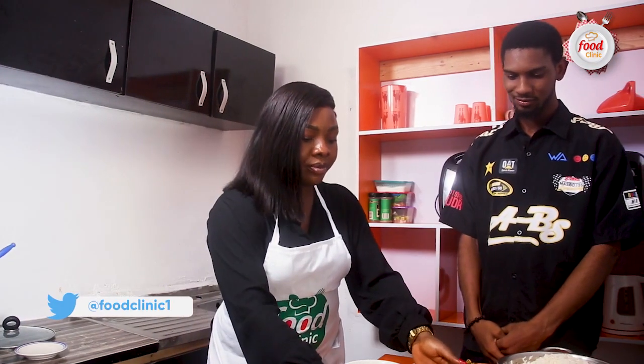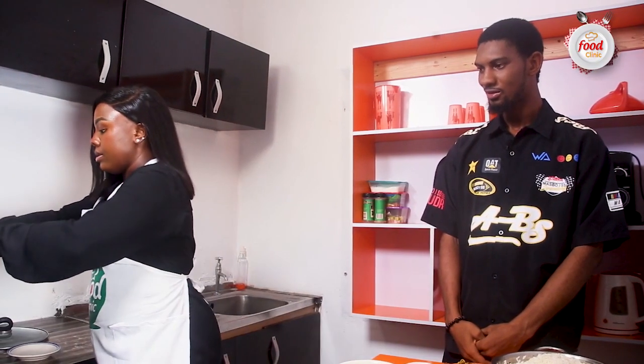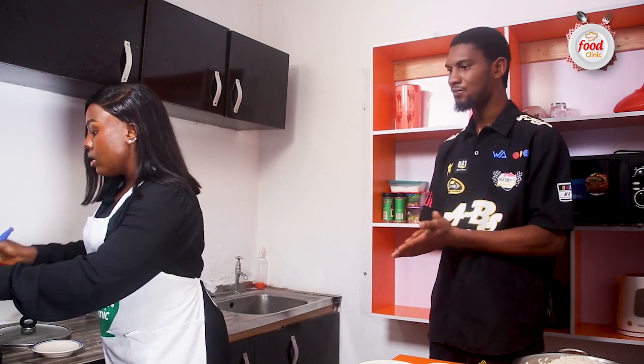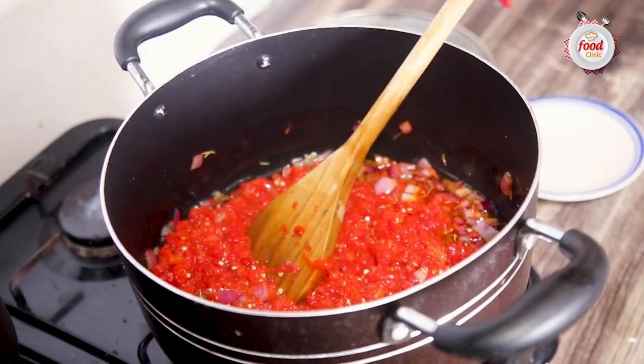Okay, so we're going into our pepper mix right now. Ooh, this is a lot. So our pepper mix is already inside. As we're watching it cook, I'll just give it a quick stir so that it starts to dry quickly.